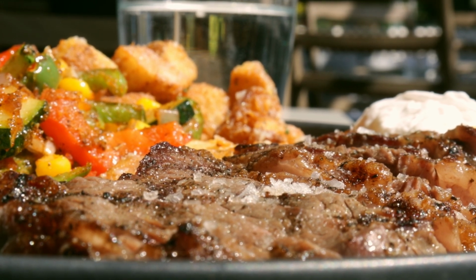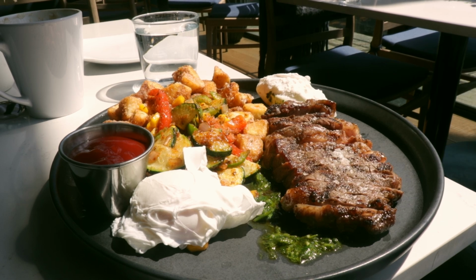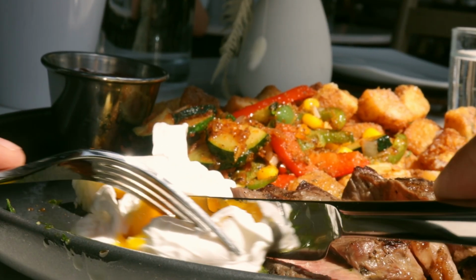The saving grace, truthfully, is the sauce. It is salted pretty well. I wish it was more cooked towards the medium rare side rather than what it is, but it's still fine. Now, it came with two poached eggs too, so let's try those. Steak and eggs, it's just a golden combo.